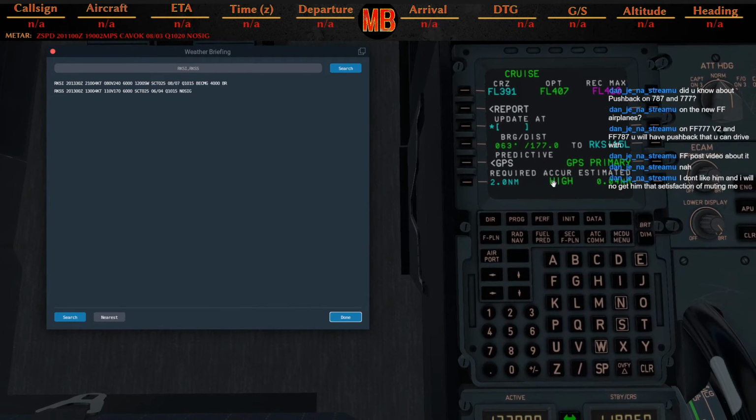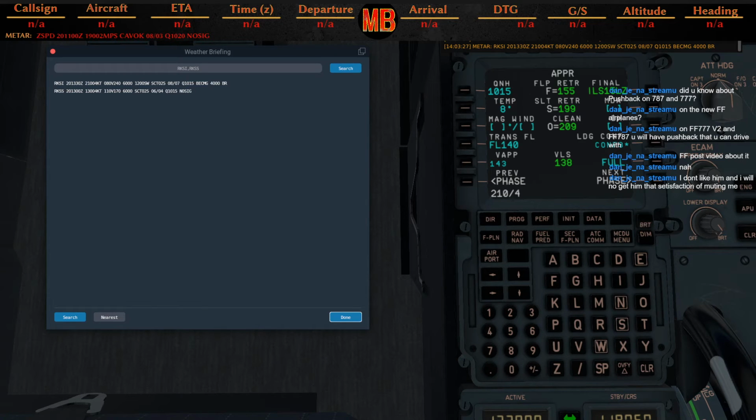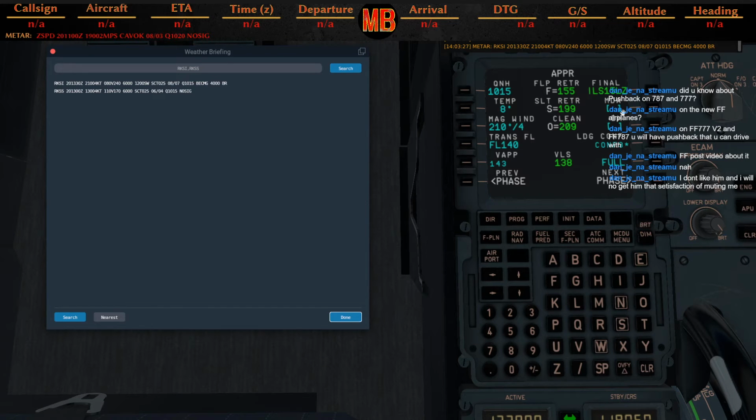Let's put this into the box. QNH is 1015. Temperature is 8. Wind is 210 at 4. Let's compare that with... Oh, they don't use. Oh, thank God, they're still back to 210 at 4 knots. Yeah. Transition level. Oh, 140. Oh, I forgot to set that.